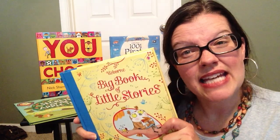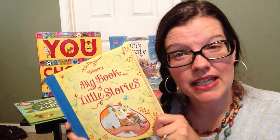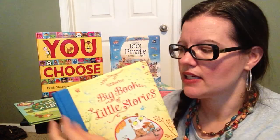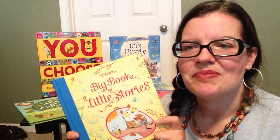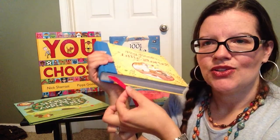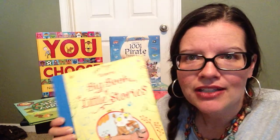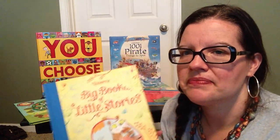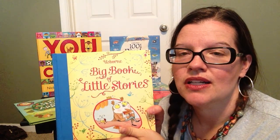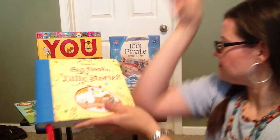So this is Big Book of Little Stories. It'd be perfect for bedtime. It would be a great Christmas, birthday, or baby gift, because it's a lot of stories in one. It's hardback. It has the fabric edging and binding, which makes it really pretty, and it has little bookmarks so you can keep your place every night. It's just a great book. I wanted to show you that one because you will definitely have some good quality bonding at bedtime, or cuddled up on the couch with your kiddos reading the Big Book of Little Stories.